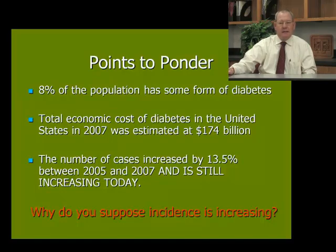The number of cases increased to 13.5% between 2005 and 2007, and it's still increasing today. So why do you think that is? Why do you think the increase in diabetes?